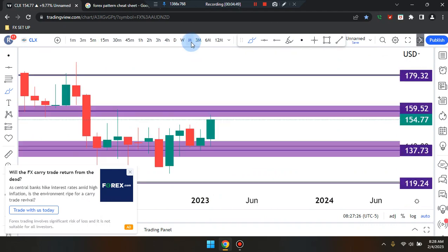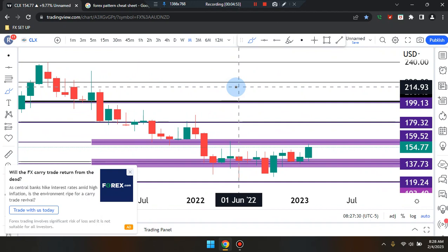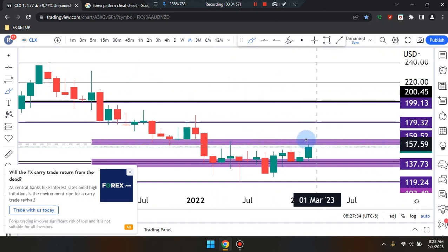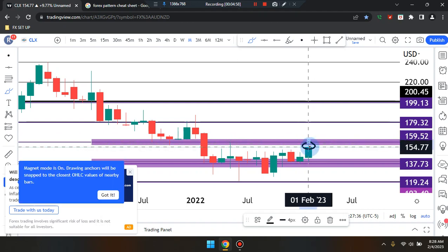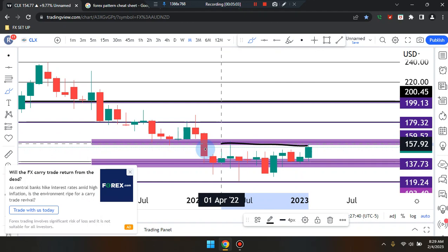Working our way to the monthly time frame. Price action on the monthly time frame is reading as a bullish green candle, showing that it did touch the zone, did lose some momentum, but even though it lost some momentum, it's still engulfing the previous candles towards that low.